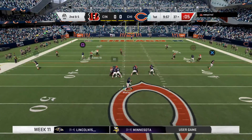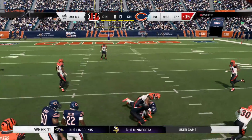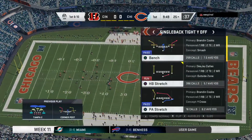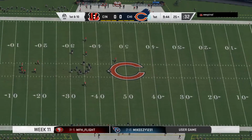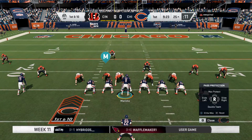2nd and 5 now. Mariota. It's hauled in by Brandon Cooks. And they're able to get this one past the 30 to the 25-yard line. Mark that down as a pickup of 13, and the Bears have the first down. First and 10 at the 25-yard line.